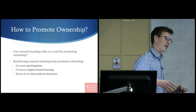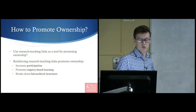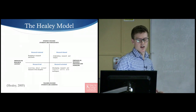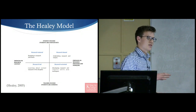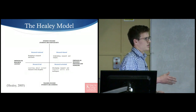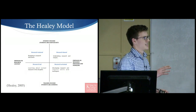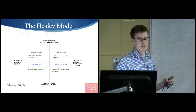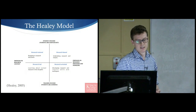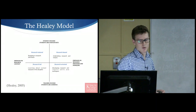So again, they feel that they're sort of equal within a research active community rather than isolated in an undergraduate course. So this is a model that's used to look at how research is taught throughout a course. The y-axis focuses on whether the student is a participant or a passive audience member. And the x-axis focuses on whether the focus of the teaching is on research processes or research content that's going on throughout the university. And it's argued that any course should have a mixture of all this and not any in total isolation.